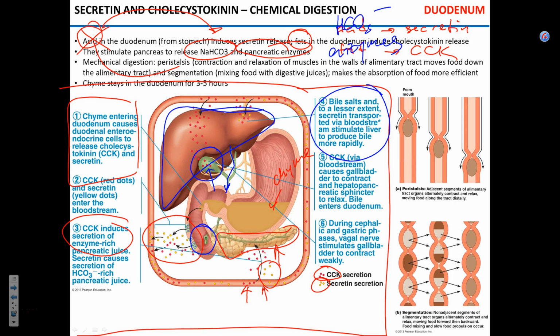Does that make sense? So CCK is produced essentially in response to lipids or fats, whatever you want to call them. Does that make sense? So you have pretty much one type of response to the acid, which is bicarbonate production by the pancreas, and two types of response to the fats. Enzymes from the pancreas and bile from the system that consists of liver and gallbladder together, okay?